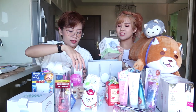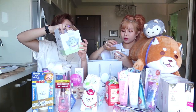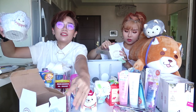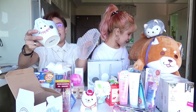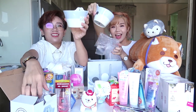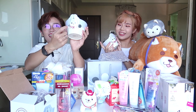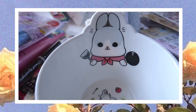This is the Machiko bowl. Okay, that'll be damn practical. You don't want to buy useless things. Yeah, you want to get things that can be used. Cute and usable. Ta-da! So cute! See the Machiko over here at the front. And when we're eating, we can see the Machiko inside also. And when we reach the bottom, there's a cute Machiko for us to see also.